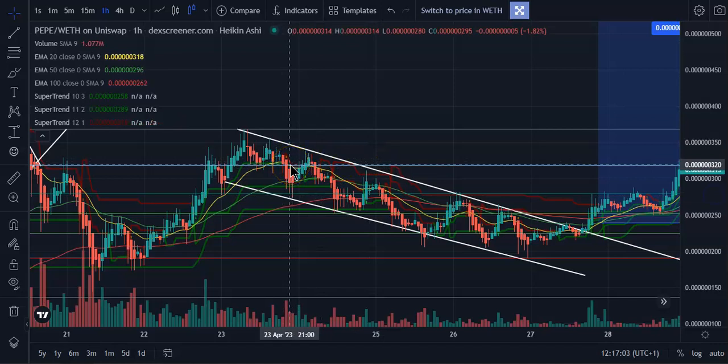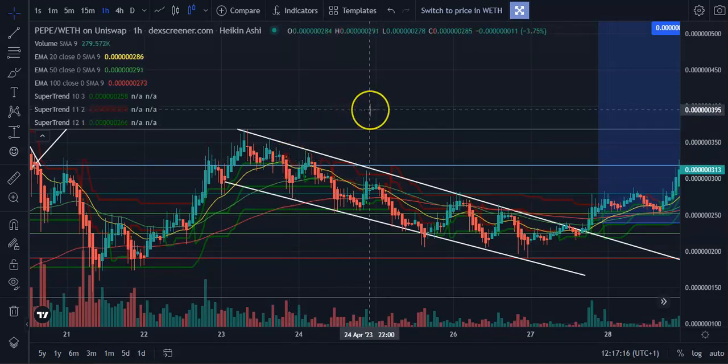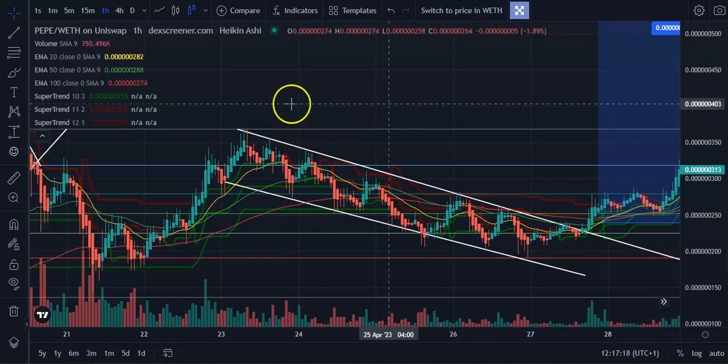I made about 14% profit. So I invested 50 bucks and my overall profit was 17 bucks. I ended up selling the token and having 67 bucks. I made 17 bucks profit with this token.